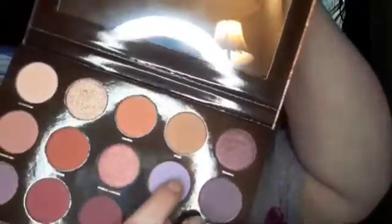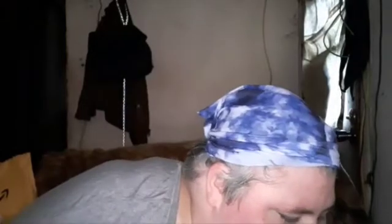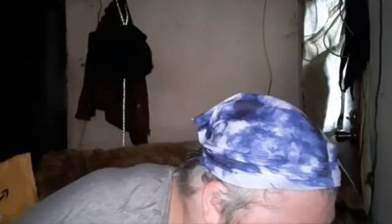All right, so I'm going to do a color down here, and I usually do it with the lighter color. This one is called Wild River. It's that pretty purple right here. And then I'm just going to take my flat brush here, and dip it right in there. I'm just going to put it right down here on the bottom.